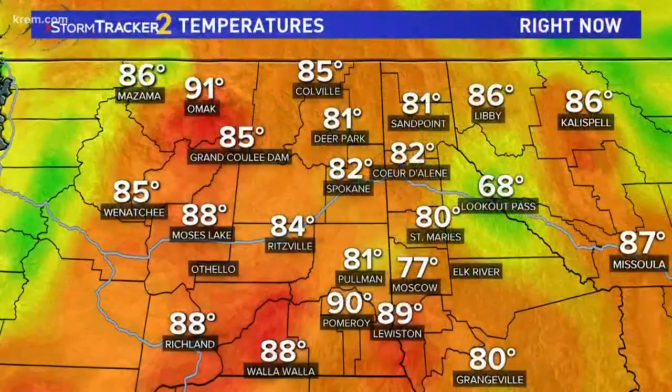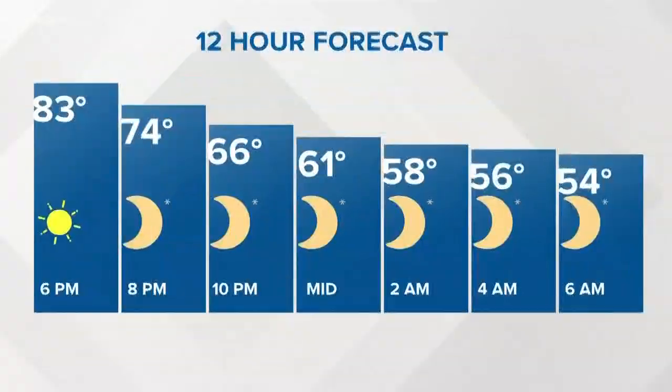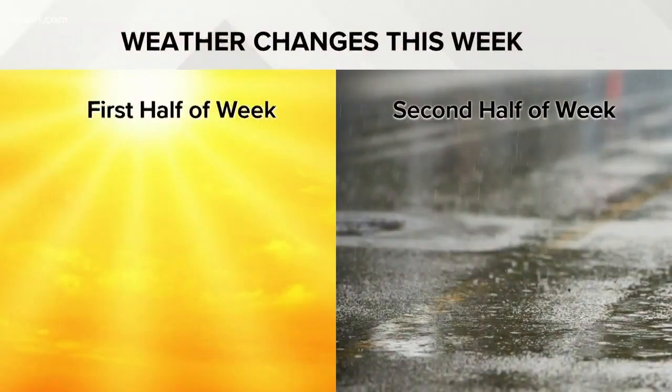Yeah, the first week of September offering up plenty of warm weather for us, though today absolutely perfect for a Labor Day afternoon with high temperatures just topping out in the low 80s in Spokane. In fact, that's the current right now, 82 in Spokane, just 77 in Moscow, one of the cooler places as of today. So heading over the next 12 hours, slipping back into the 60s and even 50s after midnight. So I'm really enjoying these cool nights, keeping the windows open, just perfect for September weather, but not out of the woods in terms of the heat just yet.